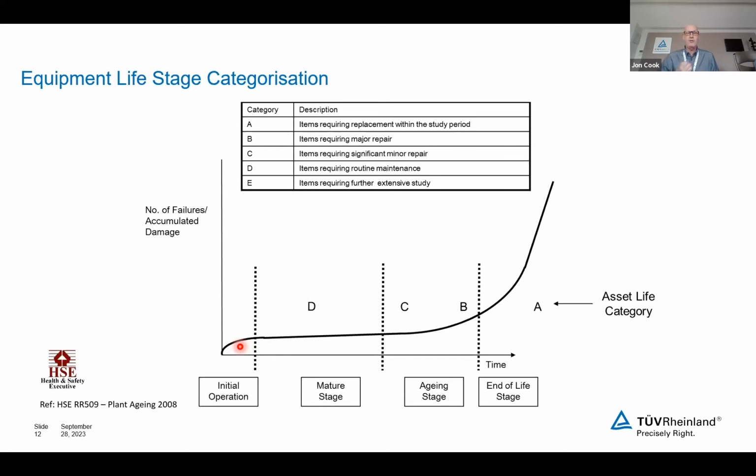So we've got initial commissioning. As you might imagine, the plant is new, so you find out a little bit about it. You're doing a little bit of damage because you're not quite sure how to run the plant most efficiently. You might have your early turnarounds and so on, where you find things that have carried over from the design issues that you couldn't cater for. You then have a long period, which the HSE classifies as the mature stage.